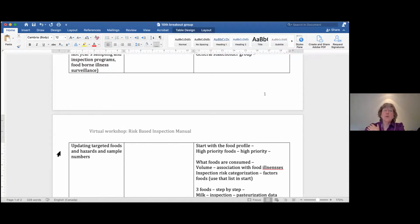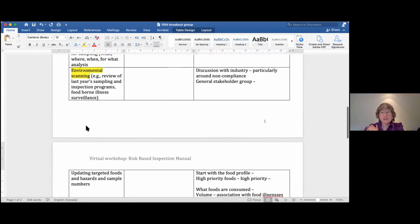And you may only want to start, as I said, with 1 or 2 or 3 foods at the beginning. One of the things I would recommend as you're going through this process is to very clearly balance out domestic and imports. And the reason I strongly suggest this is coming back to your discussions with industry comments. If you are simply doing domestic foods, you can get into this concept of you're harder on domestic than you are on imports. If you can balance out both, then you can show or demonstrate that you are taking equally, or not equally, but at least some sort of balance between the 2 sorts of foods.